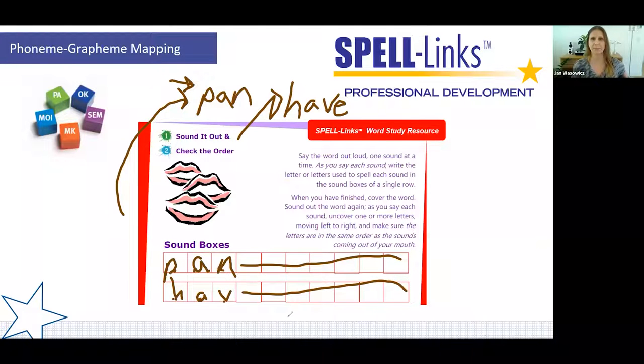And this is where they stop and pause and think, and I don't do a thing because I want to follow my students' lead. I want them engaged. I want them thinking. I want them problem solving. Have. Most students are going to put it here and then I'll say, yeah, you're right. That E is silent, so it can't have its own sound box. And you've already learned that the sound at the end of the word is always spelled with the letters V, E.